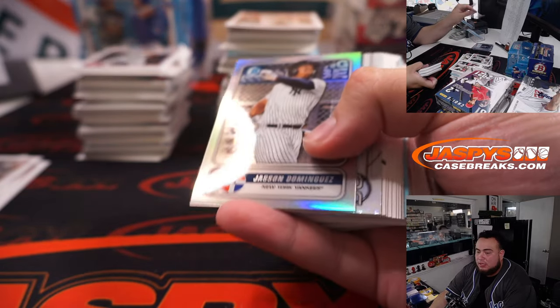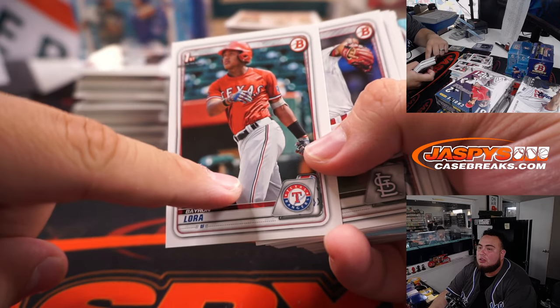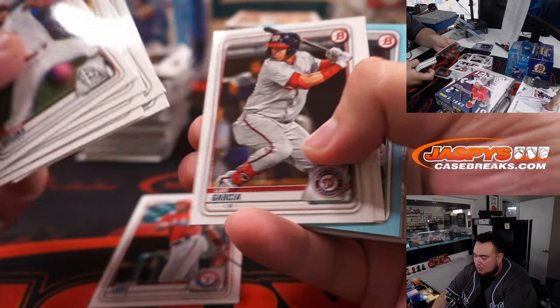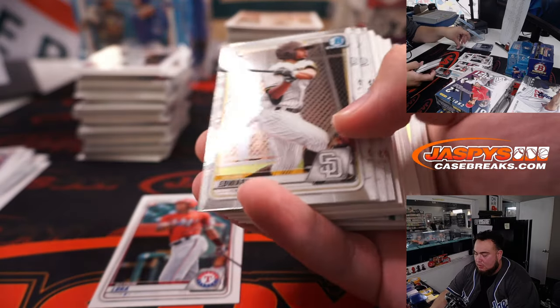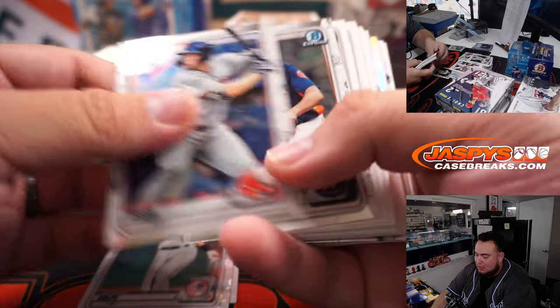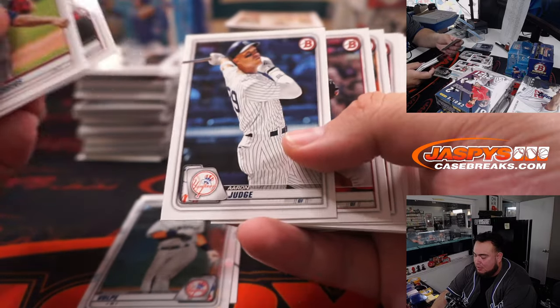Oh, there's a Dominguez insert. Oh, Bayron Laura also. He doesn't have autos in this, but he does have his first there. I know, I remember he was a bigger name too. Andrew Vaughn to $4.99. Volpe. I pulled his out of five red when we first did this. One of the out of five reds went for like over 100 or 150,000 if I remember correctly.